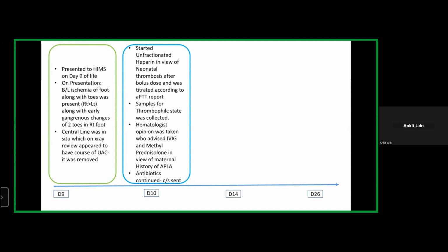Samples for the thrombophilic workup were collected. A hematologist's opinion was taken for this entire case, and also on the maternal history of HELLP, who advised IVIG and methylprednisolone for the same. Of the antibiotics which were being given outside, meropenem and colistin were continued and a culture sensitivity was sent, though our HIMS sepsis screen was negative.